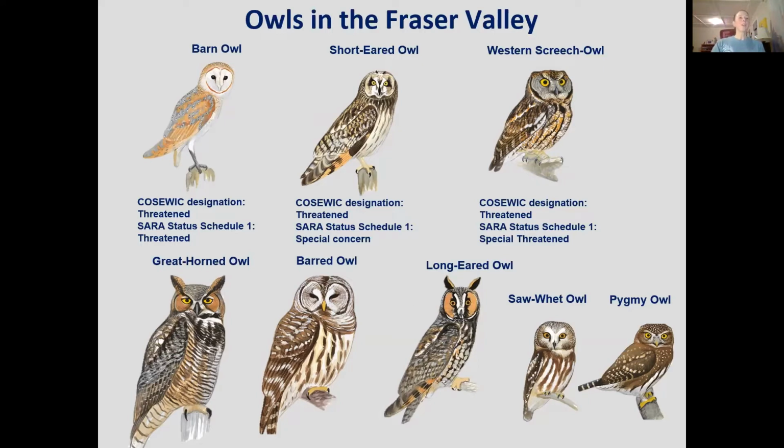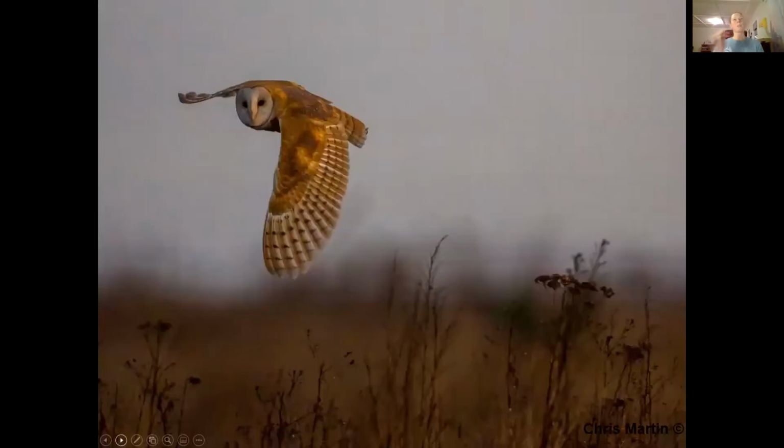So I'm going to start talking about the barn owl, which is the owl that's closest to my heart. I've been monitoring barn owls for 15 years in the Fraser Valley. Barn owls are what we call an open grassland bird. They have the longest wingspan relative to their body size of all the owls, and they very actively hunt on the wing.